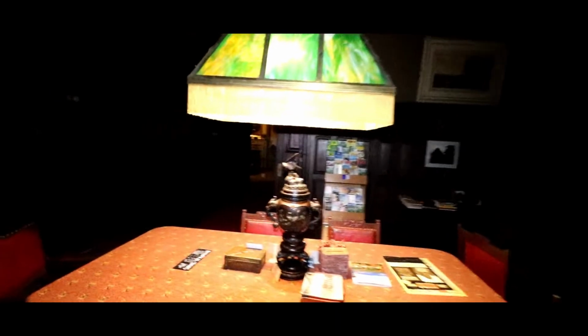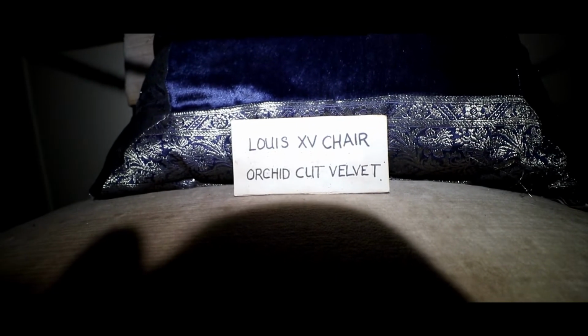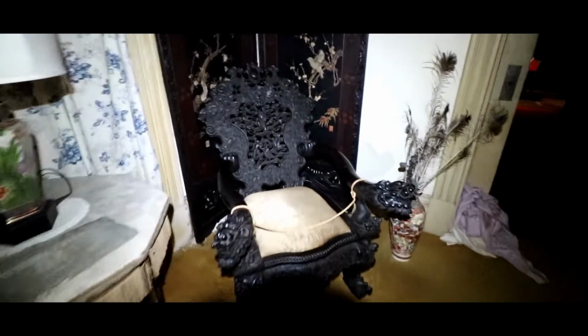Another fireplace. Look at the marble. Wow. Pretty quiet now. Seems like the spirits have toned down a lot. What does that say? Louis the Fifth or the Sixth Chair, Orchard Cut Velvet. Wow. A King's Chair. It's pretty nice. If you sit in this, it brings you money, wealth, and power, or so they say.